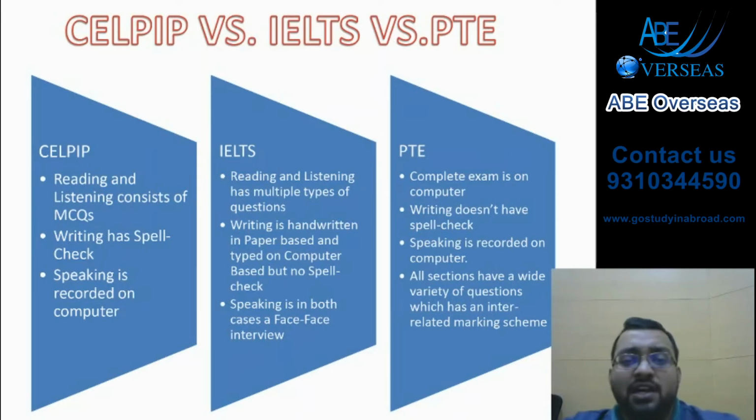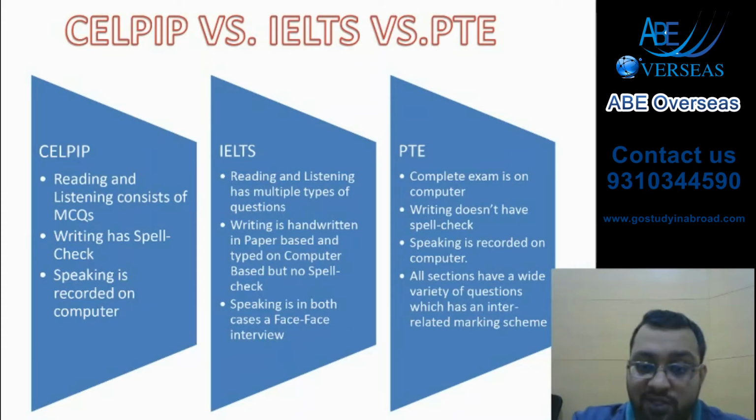In the IELTS, the reading and listening have multiple different types of questions. It is not limited only to MCQs. There you've got match the following, fill in the blanks, labeling diagrams, lots of different types of questions. The writing is handwritten in the paper based version, because it's pen and paper delivered, and you type it in the computer based version, but there is no spell check here. You do not get any spell check in the IELTS test in the computer based version.